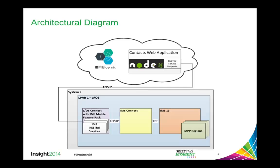In front of IMS Connect, you'll have z/OS Connect sitting there. Again, that's a WebSphere Liberty-based server, and that is housing your RESTful services and the necessary artifacts and connection properties and profiles to actually expose your IMS transaction as a RESTful service. And then after that, again, we're going to modify a JavaScript-based application and get that running locally on the workstation. And then once we do that, we'll push that application out to the cloud into IBM Bluemix.